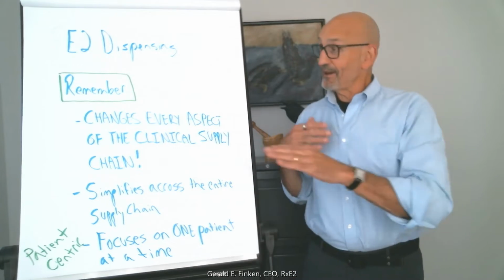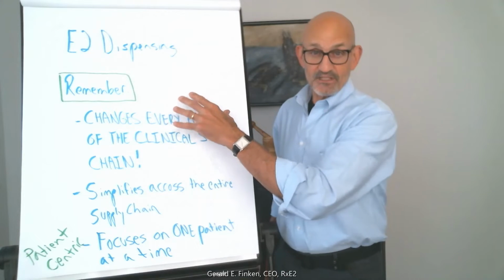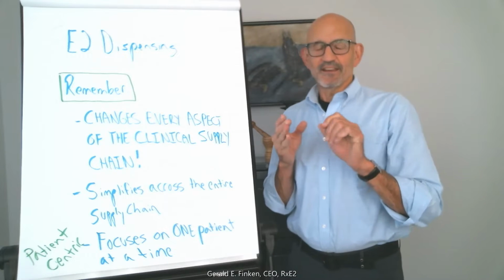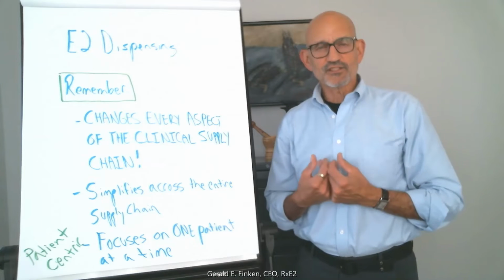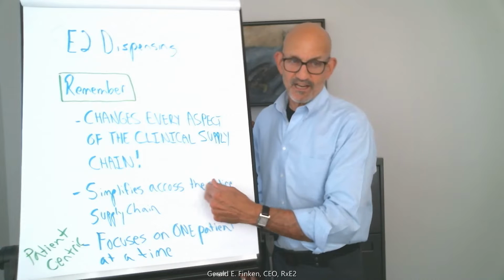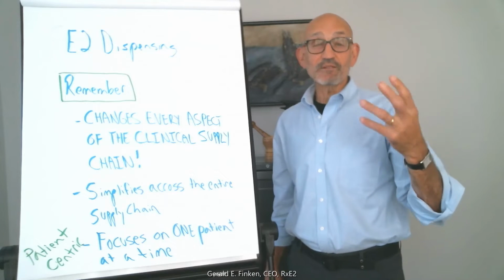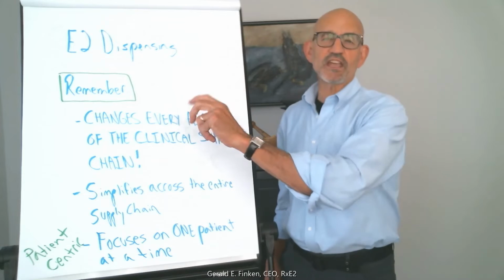So remember, this E2 dispensing changes every aspect of the clinical supply chain. We've talked about labeling, we've talked about project management, the idea of patient-centricity. All these things change in the way we think about and supply clinical supplies to the patients. It definitely simplifies across the entire supply chain, and by simplifying, it doesn't take weeks to create packaging and labeling requirements. It's just a pharmacy manual that's pretty much boilerplate with a few changes, and within a couple hours you can have your supply chain taken care of.